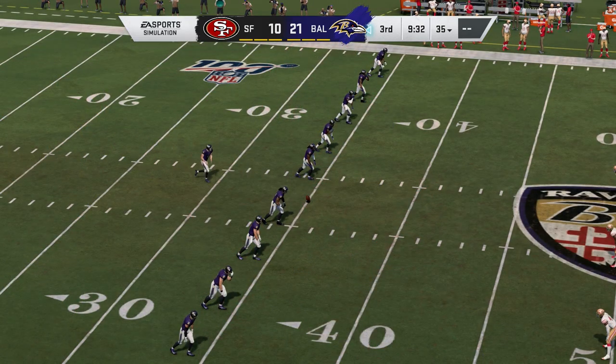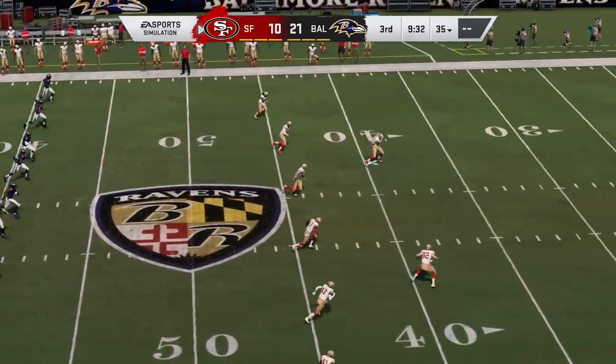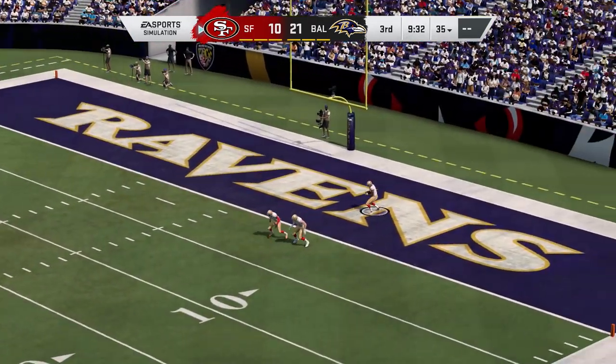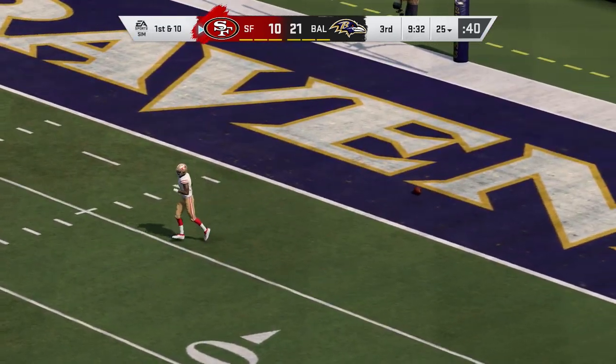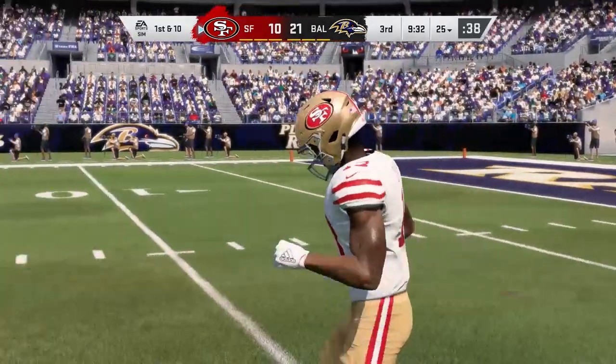Tucker now to kick it away following the touchdown. That's fielded in the end zone. And he won't return this one. He'll go down to a knee, and they'll start at the 25.